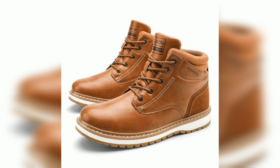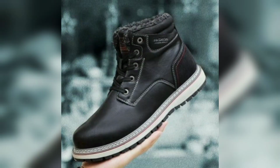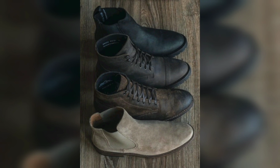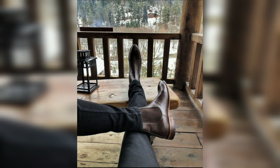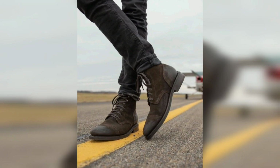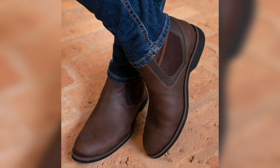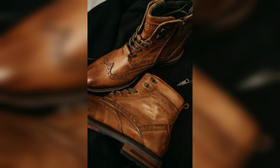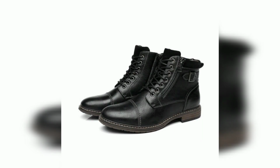Whether it's for everyday wear, outdoor adventures, or specific occupational needs, boots for men offer a myriad of options that cater to various preferences and lifestyles. From the rugged and masculine leather boots to the functional and reliable work boots, or the stylish and adaptable desert boots, each style embodies its own distinct character and purpose.